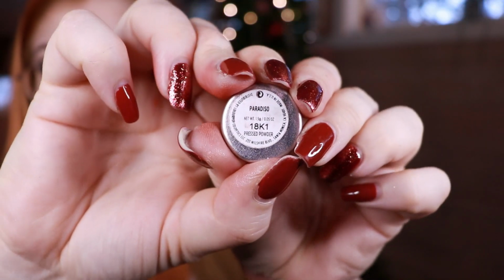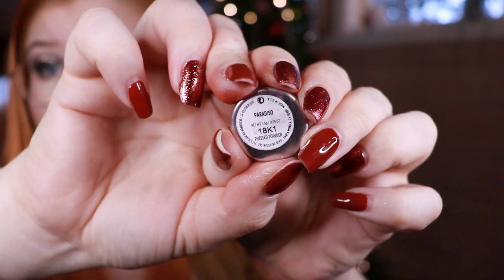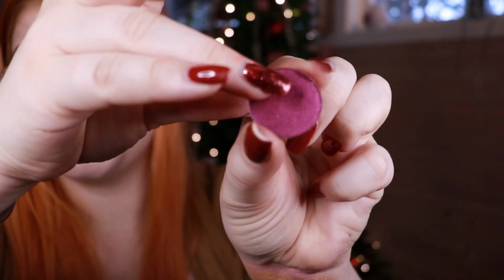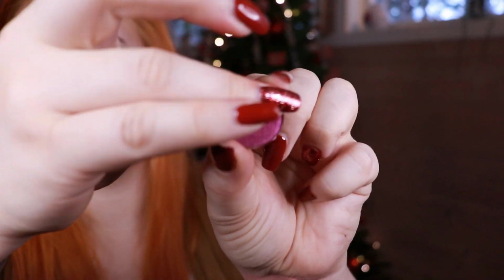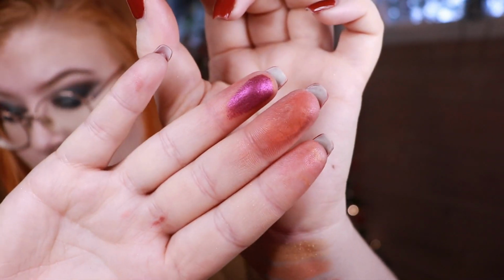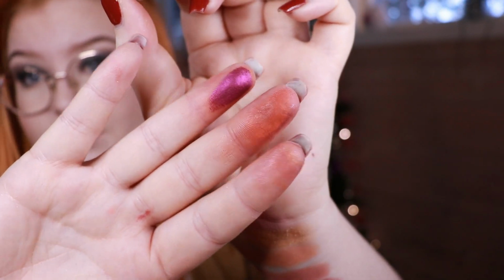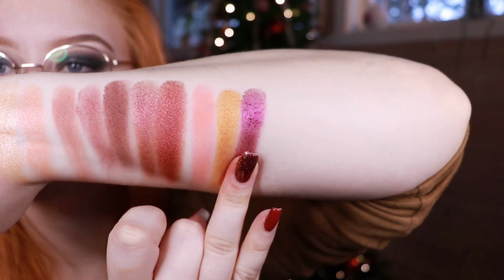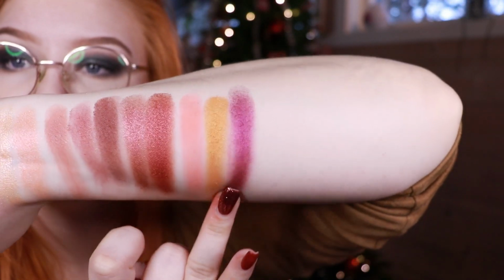Another satin shadow that I would have not repurchased just because of the formula is the shade Paradiso. It's a gorgeous purpley shade, but because of the formula I'm not reaching for it, and I do have several other ones in my collection, not from Colourpop, that look relatively similar. So it's still a stunning shade, it's just I don't really reach for it that much, so I would have survived very nicely without it. It is a beautiful shade.